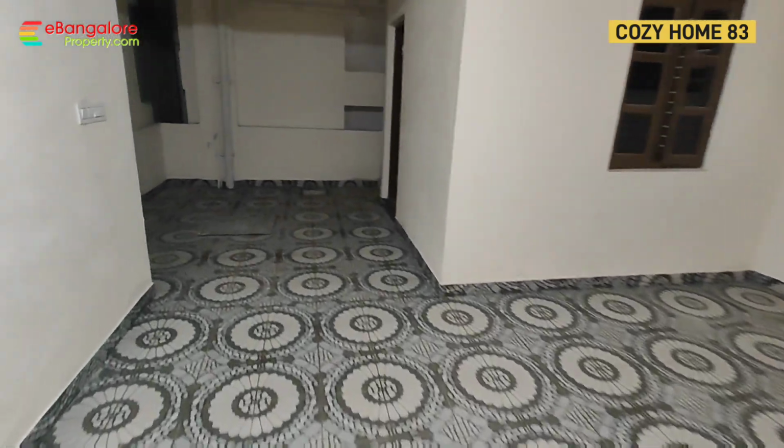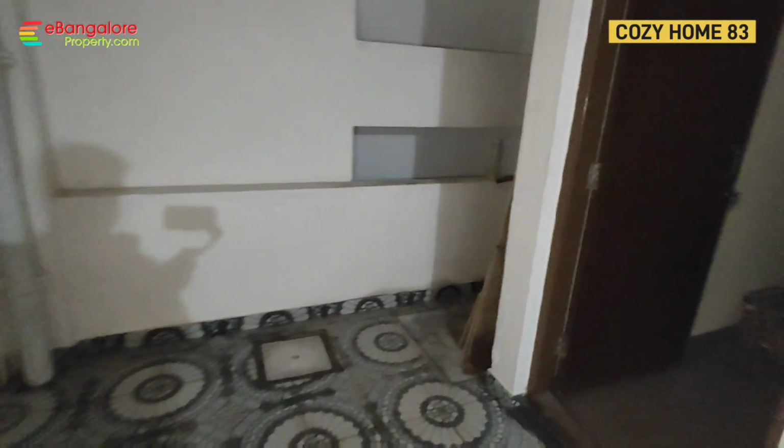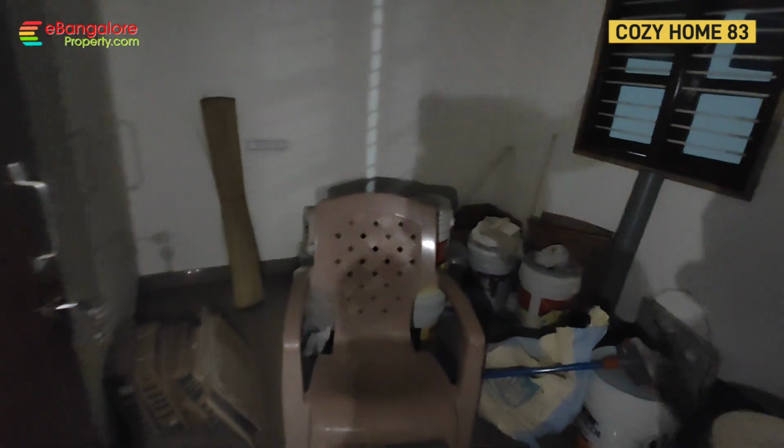Now we are on the ground floor. Ground floor parking. One large car and multiple two-wheelers can be parked, and this is a single room with a bathroom.